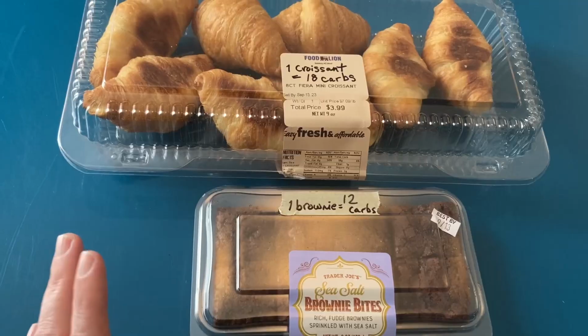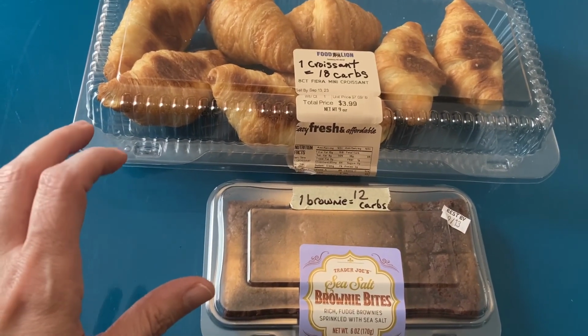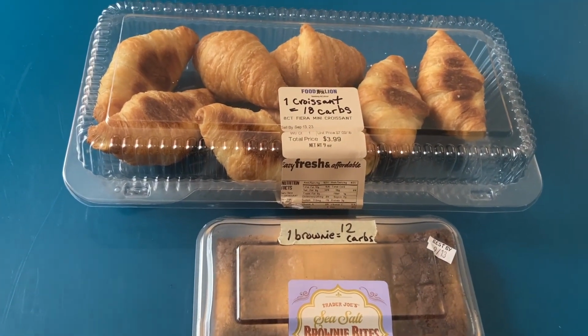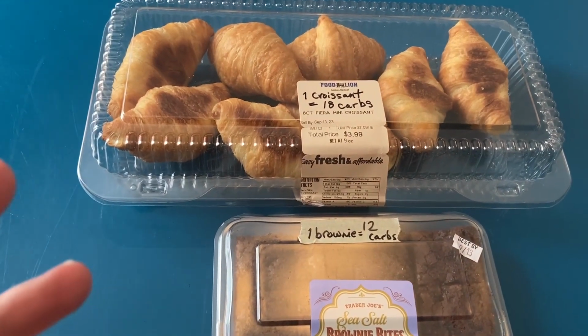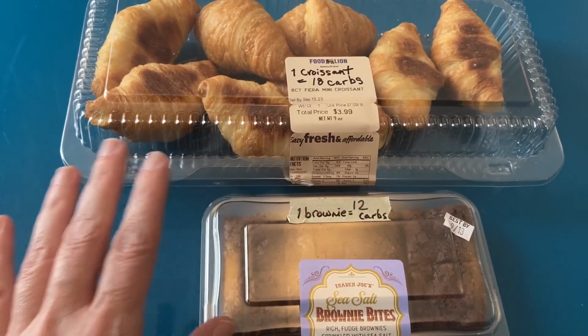I'm allowed to get more bread and more desserts than I do. And the reason I don't get a lot of bread is because I don't want all of those carbohydrates. I would rather save them for something like brownies than have loaves and loaves of bread.